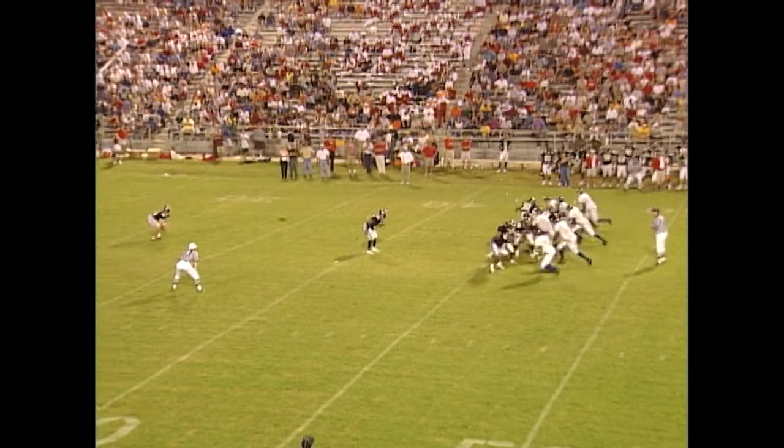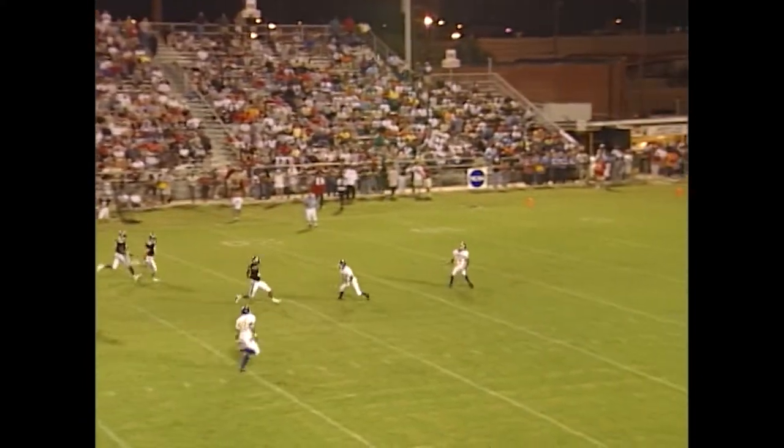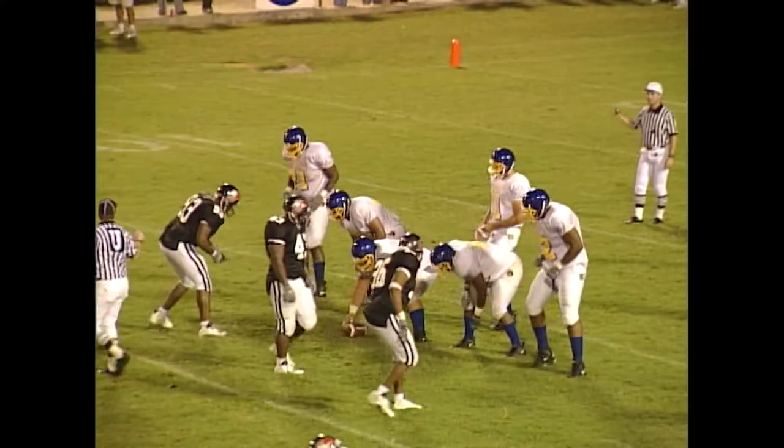Wait for the snap. Andy gets it. It's a low one. He feels it though. Punts it. Another nice spiraling punt. They get a fair catch at the 15-yard line. And they'll take over.